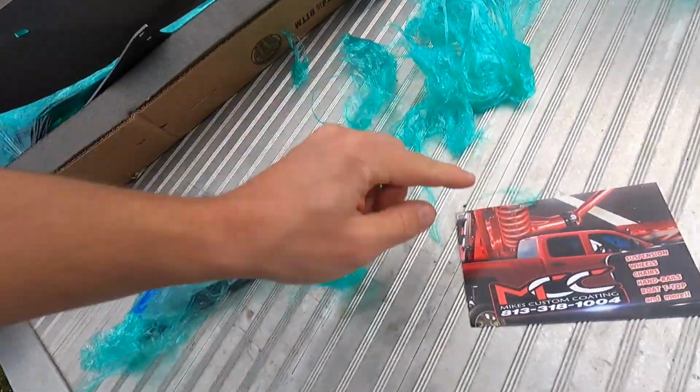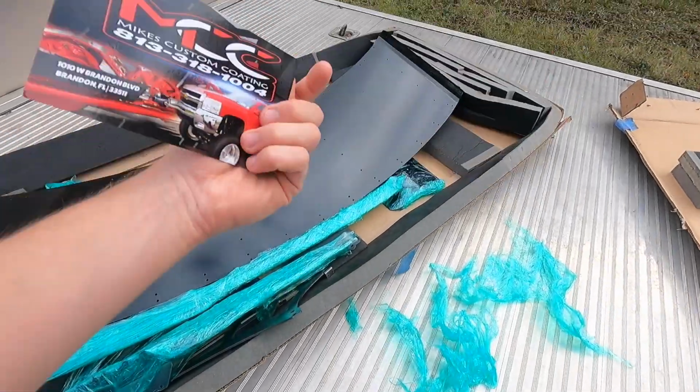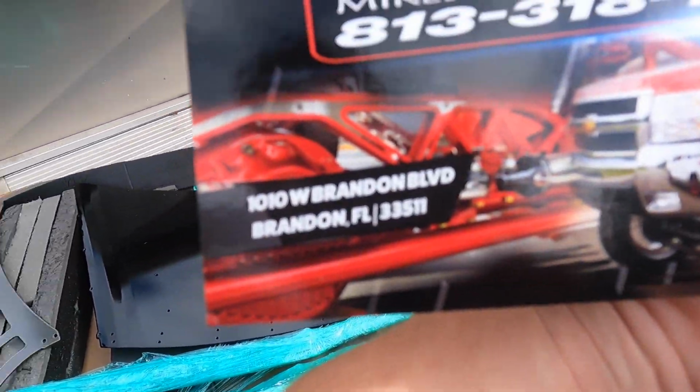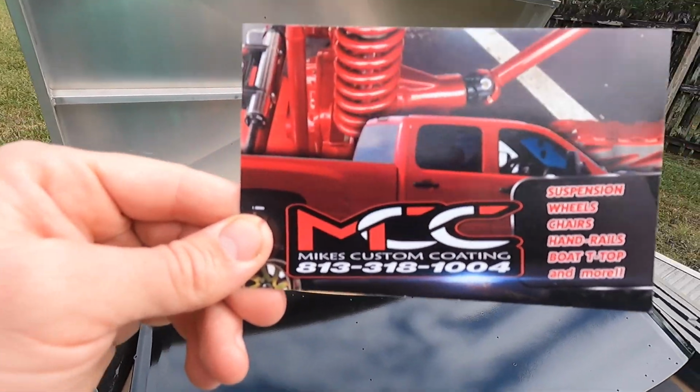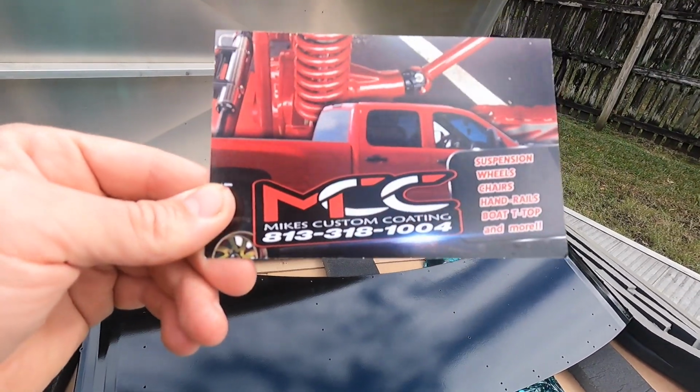My buddy Mike at Mike's Custom Coatings hooked it up, got this stuff done pretty quick for me. He's in Brandon. So if you're in the Brandon, Sarasota, Bradenton area, he's not far from you guys. He does really awesome stuff. Powder coats everything. Huge oven, so he can powder coat huge things. Like he had a full boat tuna tower that they were powder coating. I was like, oh, all right. So if you guys need powder coat, he also does truck accessories, wheels, tires, grills, whatever. You can buy that stuff through him. But yeah, check him out. Mike's Custom Coatings in Brandon.